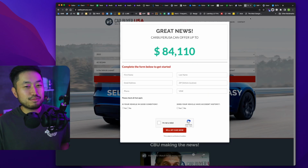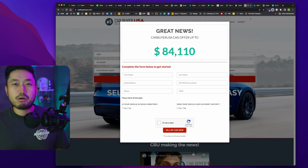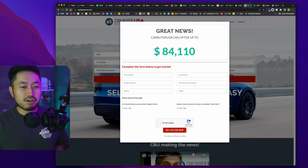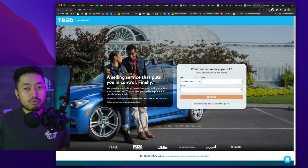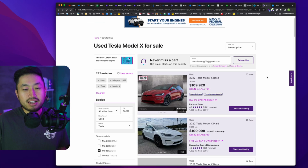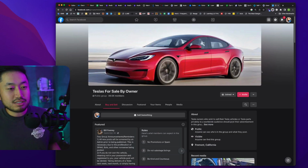If you're buying another Tesla, please do not trade it in to Tesla. You can at least sell it on, list it on websites like Craigslist or even Facebook Marketplace, OfferUp. All these different sites are really good and I've used them to list my vehicles. But really, Tread and cars.com is a good database and website where I was able to sell those vehicles. The last recommendation that I have is really just Facebook groups.